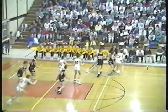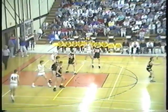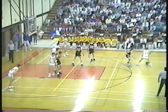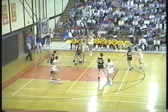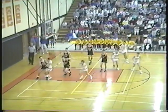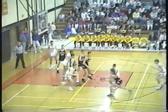Heidelberger looking for somewhere to go, lays it off to Pearson. Pearson with the ball, back out now to Heidelberger. Man to man and a tough man to man. All right, Heidelberger comes to the near side, looks for someone. Into the corner, Pearson shot, no good, rebound tipped out, picked up by Hopper. Left hands it up, it's no good again. Banged out and picked up by Ensign.